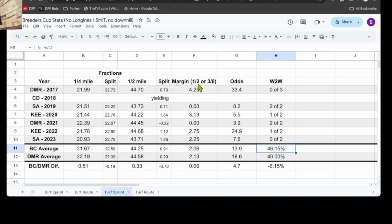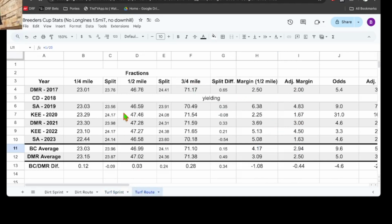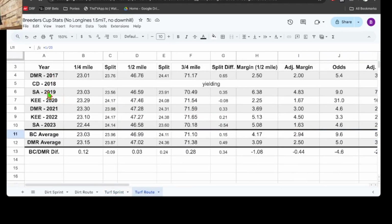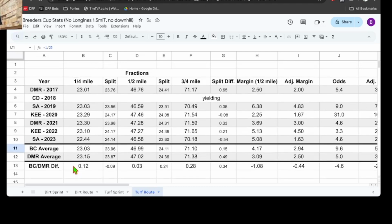Wire-to-wire winners, odds, margins, etc. Same thing with turf routes. So I think you got an idea. Went through all these years of all these Breeders' Cup, looked, averaged out all the times, and this is what I came up with. And now I'm going to head back to my PowerPoint and basically share what I was able to break down going through all my numbers.